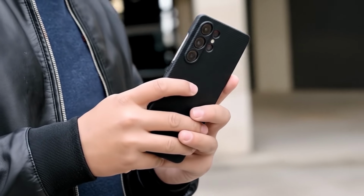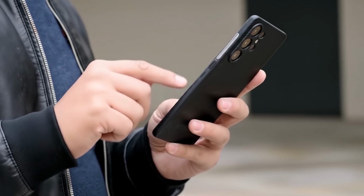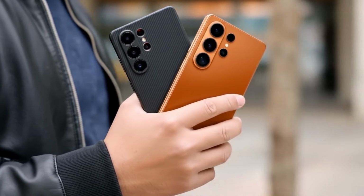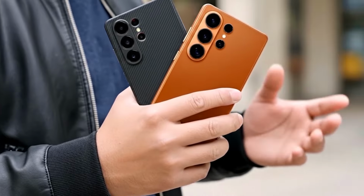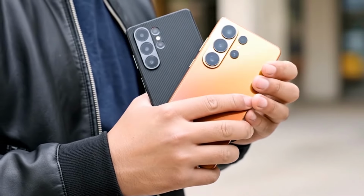But that's not all. Samsung's plans for the Galaxy S26 lineup might also be running behind schedule. Multiple reports now indicate that the company could postpone the release by several weeks. Tipster Ice Universe confirmed on Weibo that Samsung has delayed the event, while WingFuture added that it may now take place in late February or early March. Another well-known source, Satsuma Digital, even suggested the series could be unveiled as late as March 2026. So the Galaxy S26 Ultra might not arrive as soon or as powerful as fans were hoping.